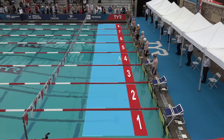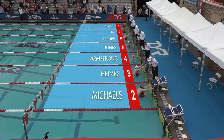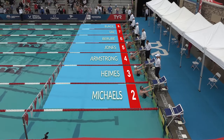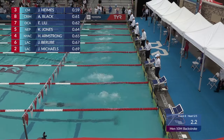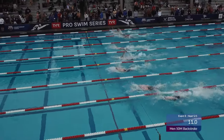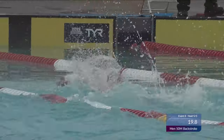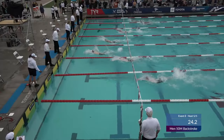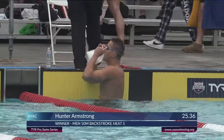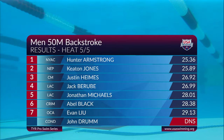Heat five. Final heat in the 50 backstroke, Hunter Armstrong in lane four, the current World, American, US Open, and Pro Swim record holder in this event. Armstrong will touch the wall, final time 25.36, winning time in heat five. We'll have a summary in just a moment for the men's 50 backstroke.